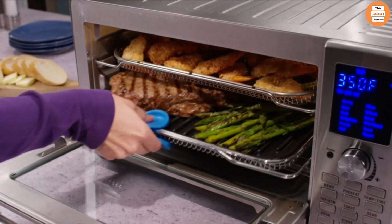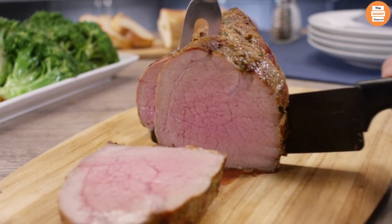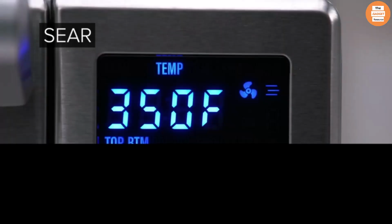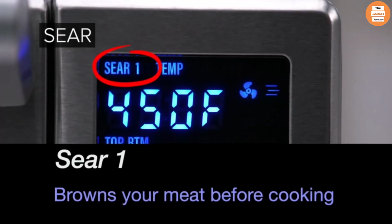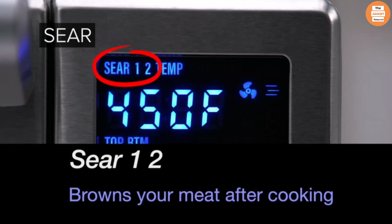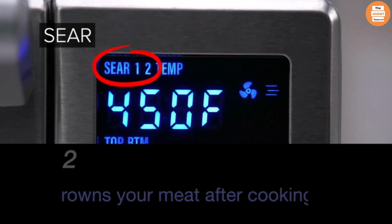Chef, with the Bravo XL, you can brown the steak with flavors and juices locked in using three different sear settings on the grill. Sear 1 sears the meat before cooking. Sear 2 sears the meat after cooking. Sear 1, 2 or both sears the meat before and after cooking.